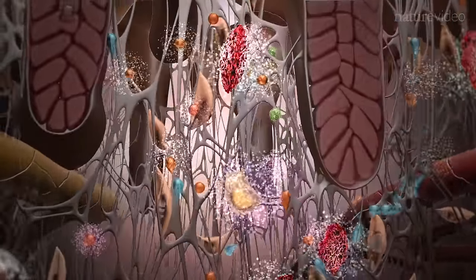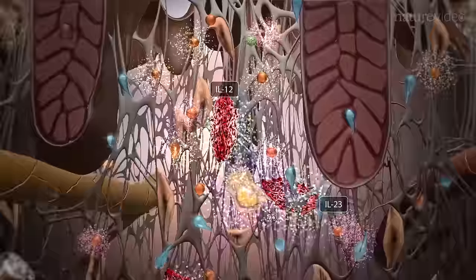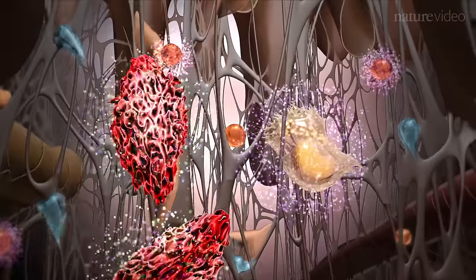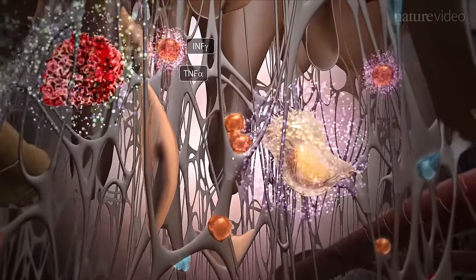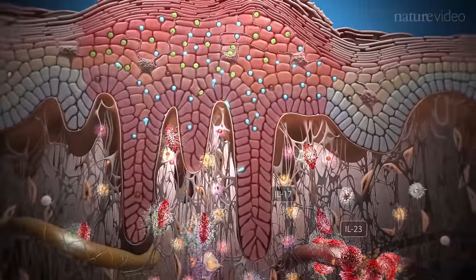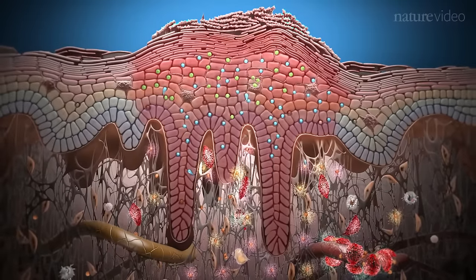In psoriasis, dendritic cells produce two important cytokines, IL-12 and IL-23. IL-12 induces the differentiation of T helper 1 cells, which produce the cytokines interferon gamma and TNF-alpha. IL-23, in turn, induces T helper 17 cells, which make IL-17 and other pro-inflammatory cytokines.